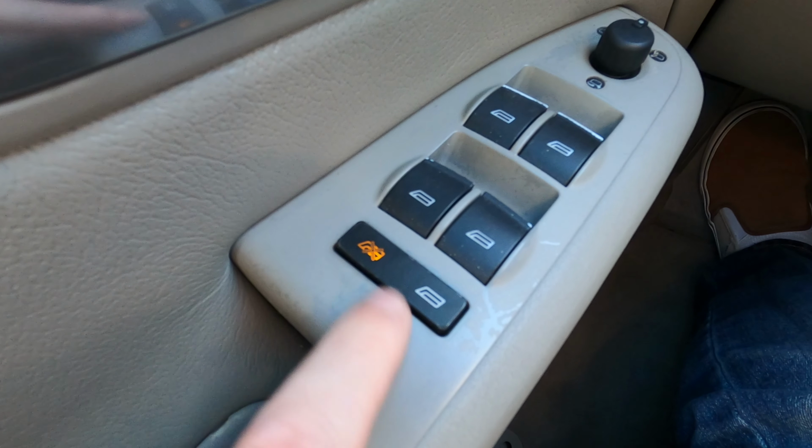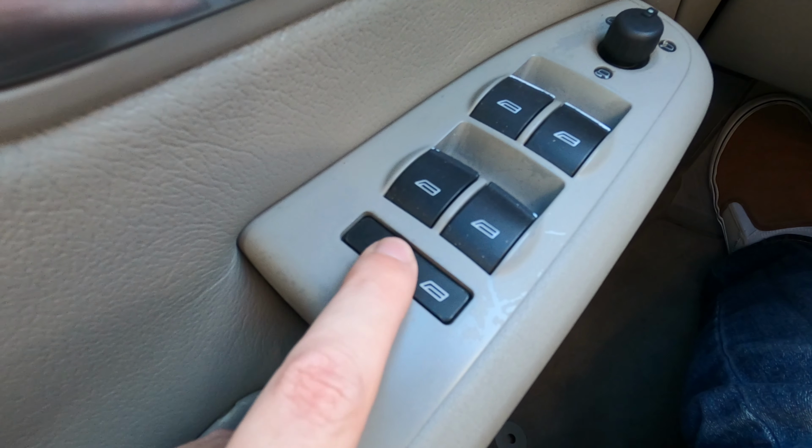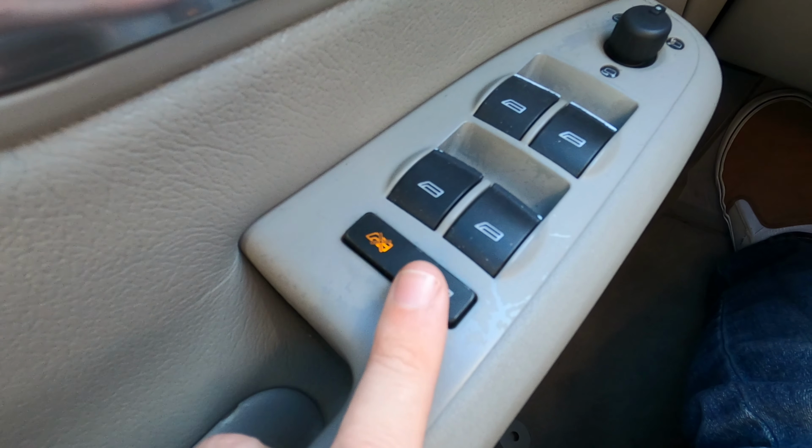Can I do that? No? Can I lock people out? I don't know if that's supposed to stay unlit. Maybe somebody here will know.